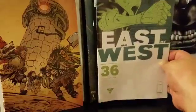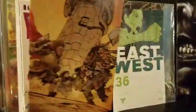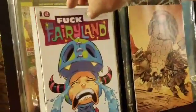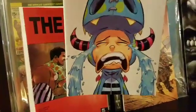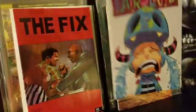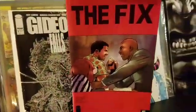EW, East of West, #36. Sticking with that title. I'm not sure if this is the last. Whoops. But it was the coolest wraparound. Extremity 12. I think that's the last issue. Hey. I Hate Fairyland #17, great cover. The Fix is still going strong.